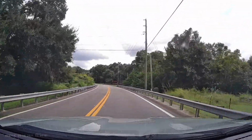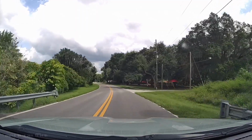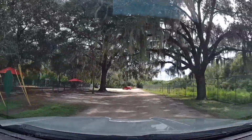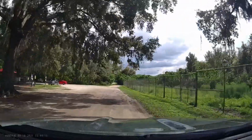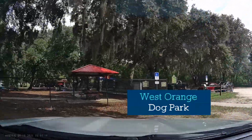You can turn in. Go ahead in. Maggie's gonna be like, "Can I please go play?" Poor Maggie, she didn't get to do anything anymore because of the big dogs. There's not that many people, and no one in the little one though. But we can't do that because we're doing a tour. Just pull in right there, so people can see. So this is the small dog area in front of us.